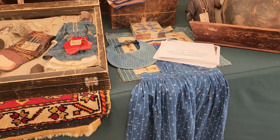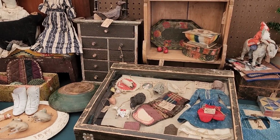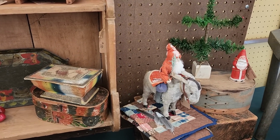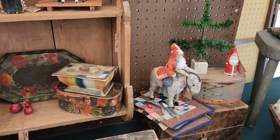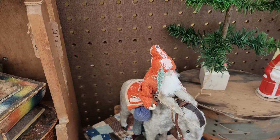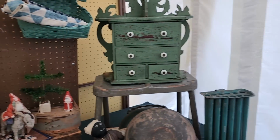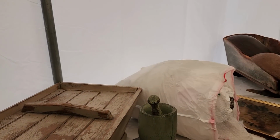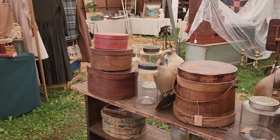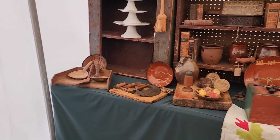And look at how dainty that little apron is. I know whose booth this is. It's just not come to me yet. The name. Oh my goodness. Look at that. Santa on the donkey. Beautiful pieces. Just beautiful. Yes, I know the name. It'll come to me. It might not come to me until I'm on my way home, though.